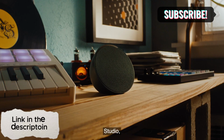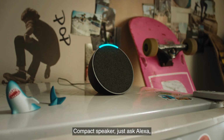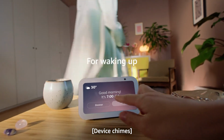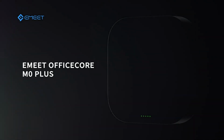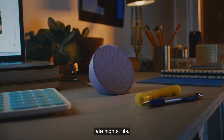Hey everyone, today we're diving into the world of futuristic everyday carry with AI-enhanced gadgets you'll want in your life. Whether it's smarter home controls, advanced tracking, or immersive audio, these gadgets are taking EDC to the next level. Let's get started. This compact smart speaker does more than just play your favorite tunes.